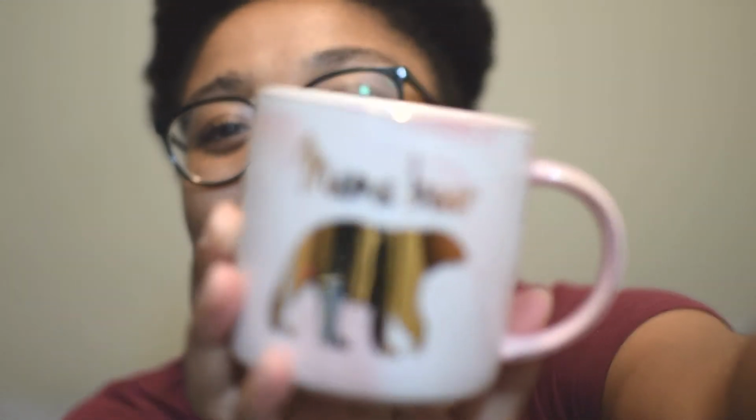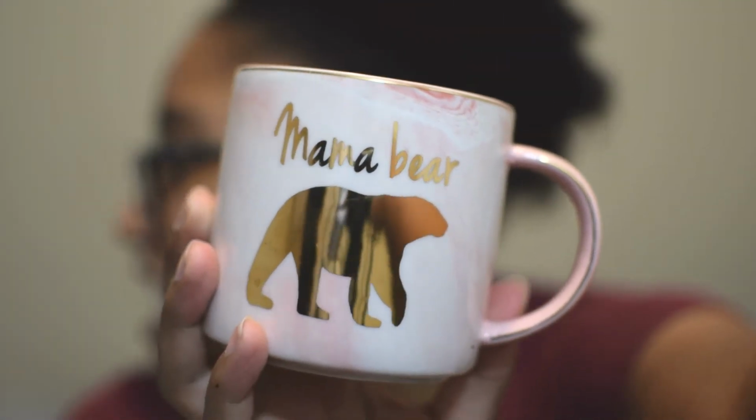So that's some of the stuff that's helped me with the nausea. You definitely want to get yourself a cute little cup to drink it in. I gotta show mine off. A close friend of mine got this for me. It says Mama Bear, and she got Darrell a matching one that says Papa Bear, but it's all the way on the other side of the room.